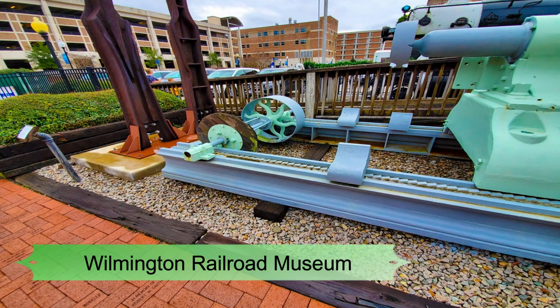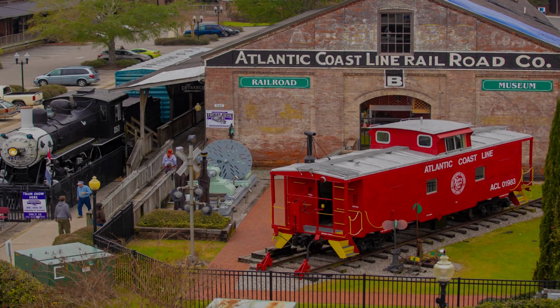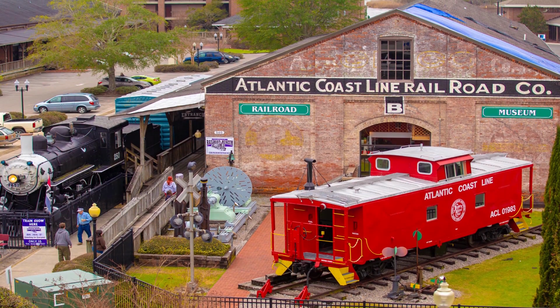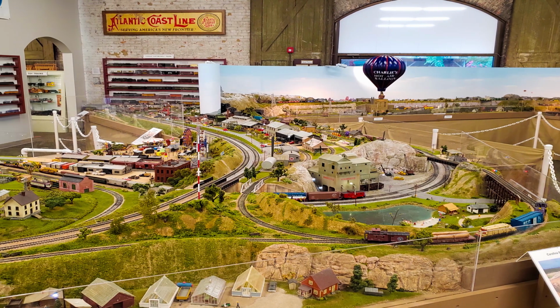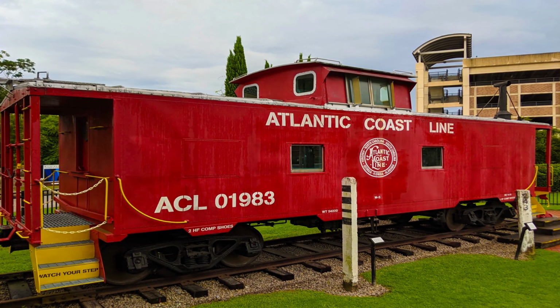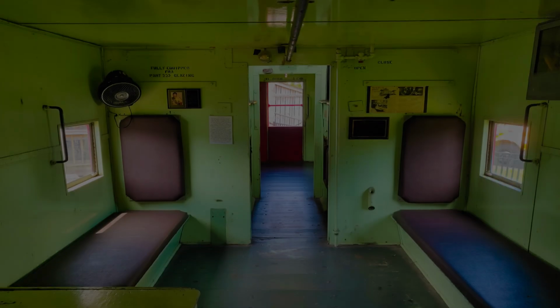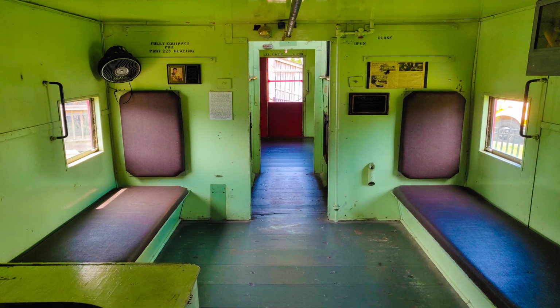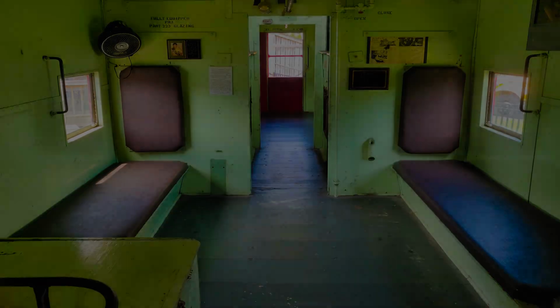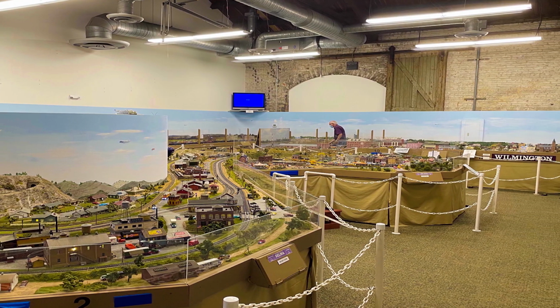Number 12. Wilmington Railroad Museum. Looking for inspiring things to do in Wilmington with the kids? Preserving an industry vital to the city for well over a century, this museum features exhibits on the Wilmington and Weldon Railroad. At its height in the 1840s, the railroad was the world's longest continuous rail line, stretching 161 miles. At the end of the century, it merged with other East Coast companies to create the Atlantic Coast Line Railroad.